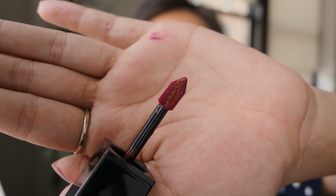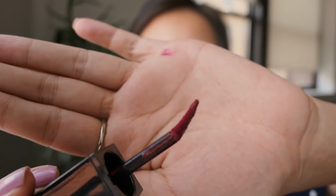Okay, so this one applies really pigmented and smooth, but it's not too heavy, which is what I like about lip stains. Hopefully the colors are similar. So this YSL has a pointier doe foot, which is like this little bud thing. So I guess you can make it more precise. Smells like candy.